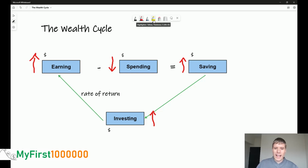So doing a budget basically means you are focusing on the spendings here. So you're focusing on the second area to optimize this as well as possible for your personal situation and for your life, so that you are supporting a higher savings rate, and this will also allow you over time to invest more.